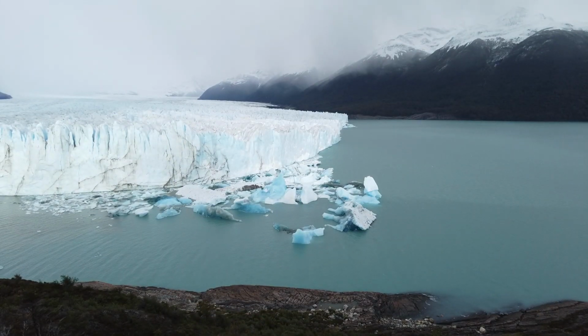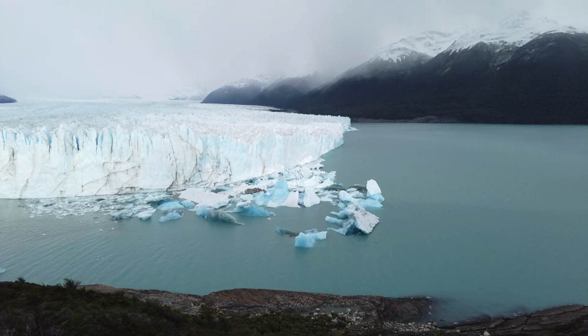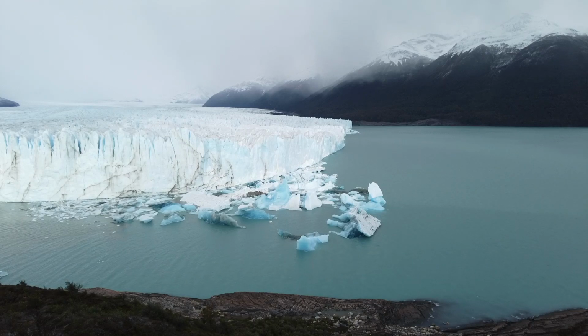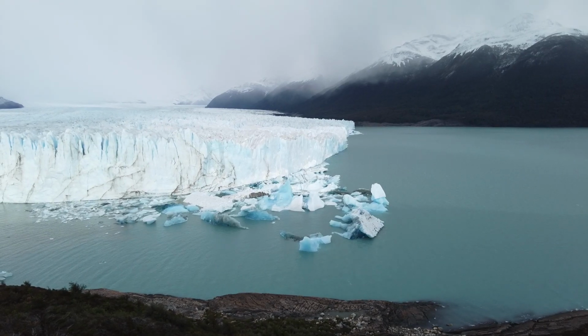So we've walked down to one of the lower viewing platforms that gets us a little more level to the top edge of the glacier. And down here you can see some of the icebergs that have calved off the glacier.